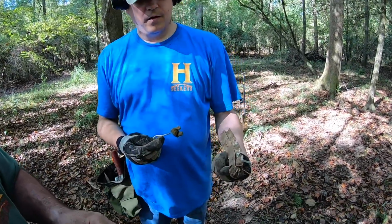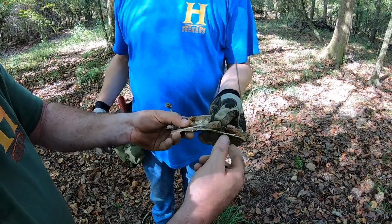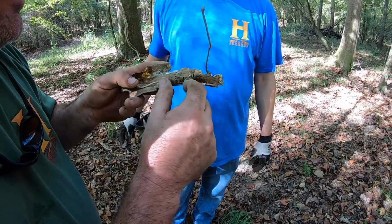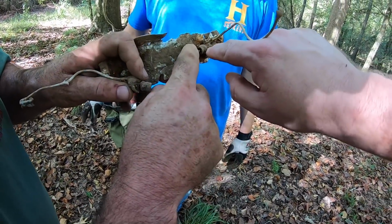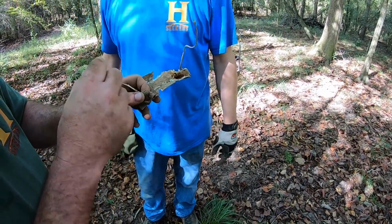Really? Oh, that's cool. That's definitely electrical wiring from the inside of a plane. Oh, you know what that is? That's a fuse. That's the light bulb. Is it? Yeah. Did you see my electrical stuff?